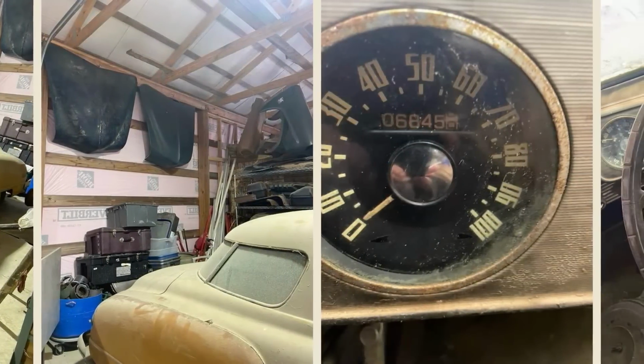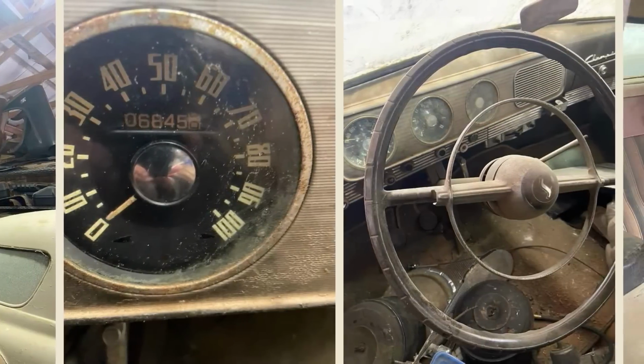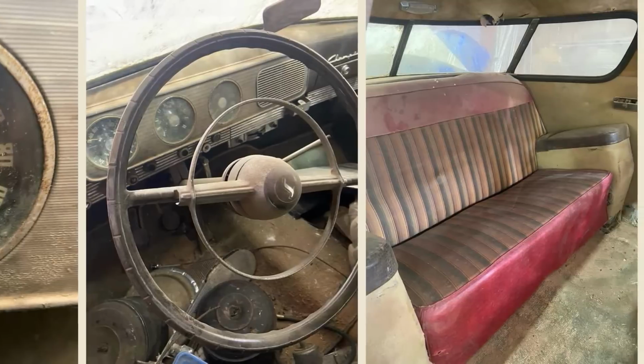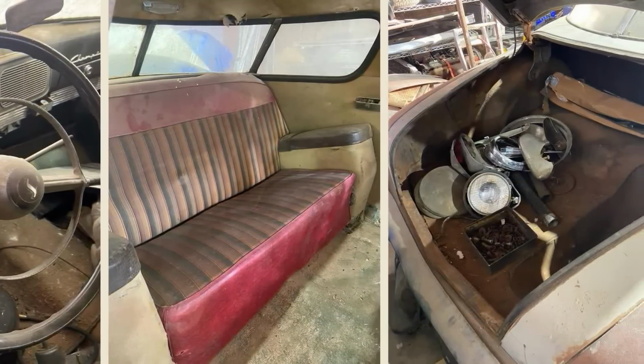This Studebaker is a fantastic project car with no rust-through and comes with an extra motor and most parts, except for the front seat. Its vintage appeal and solid foundation make it ideal for restoration or as a treasured collector's piece.